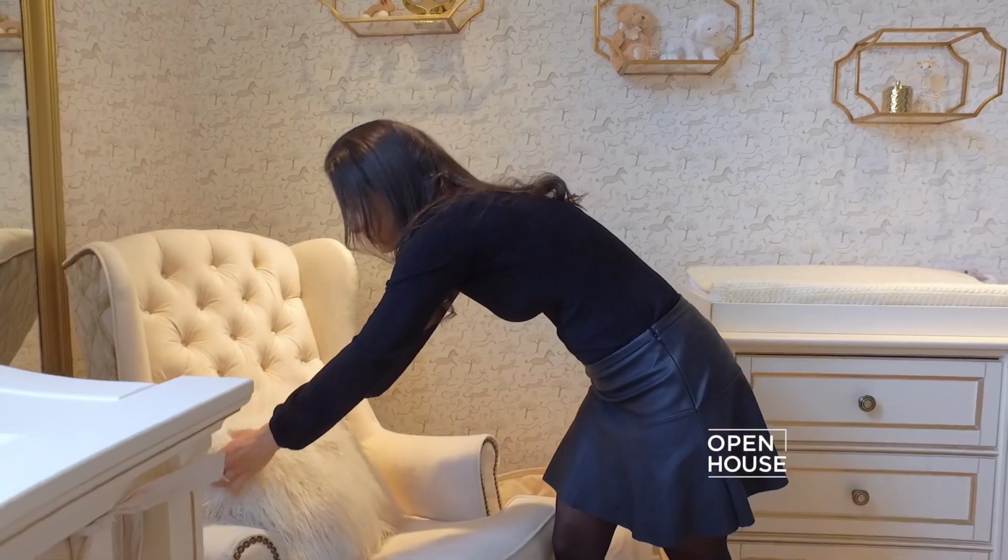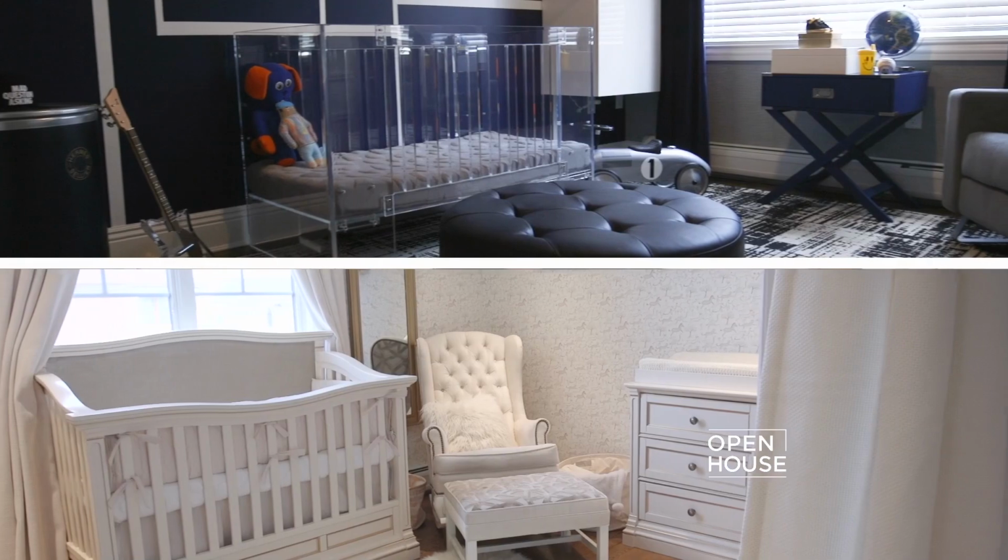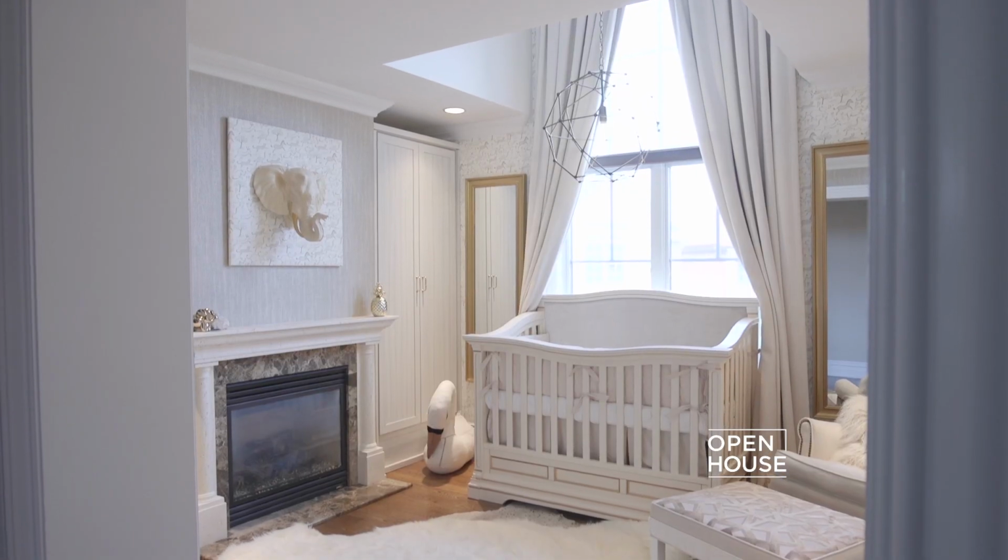I hope I showed you today how adding large-scale artwork, interesting textures, and non-traditional color palettes is not just for grown-up spaces. Thanks for joining me.